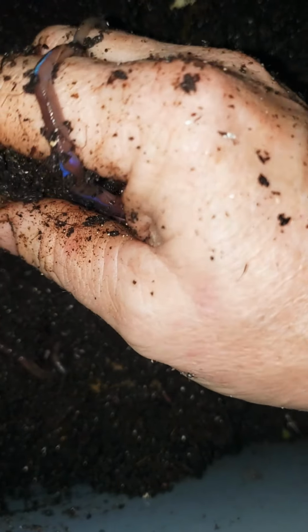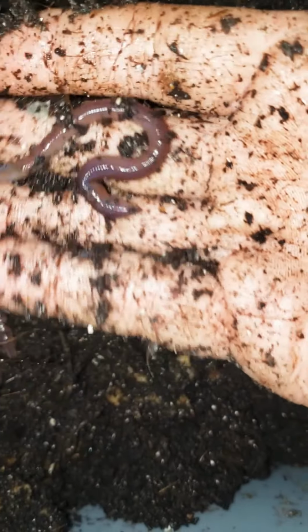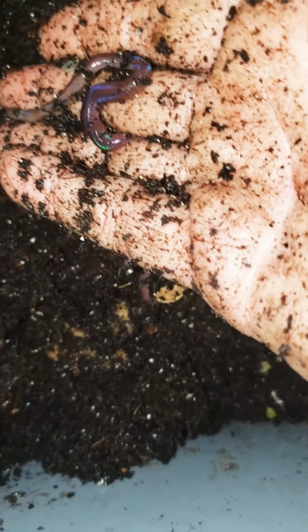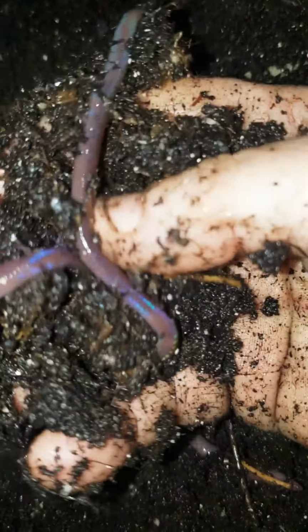So I have learned that letting them live in their castings once they make it, and just adding food, is all that's necessary. I don't continue to add paper or more cardboard once they're settled in. And these guys have such a cool metallic hue. Now these should be called Indian blue worms, but I guess they're not. And because of their origin, they're from Africa, and they are their version of nightcrawlers. So they're African nightcrawlers.